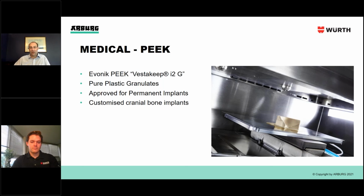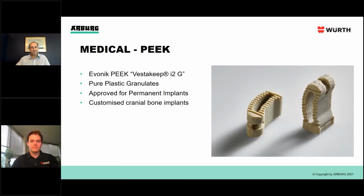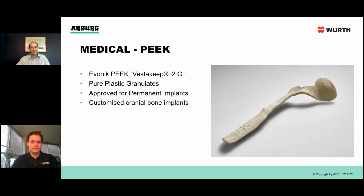We've partnered with Evonik to use their VestaKeep PEEK material, which has an extra high purity and extended quality measures that make it an excellent choice for permanent implants. ARBURG, together with Evonik, can now offer an additive solution for implantable materials. Here are a couple of images of some of the parts we've done.